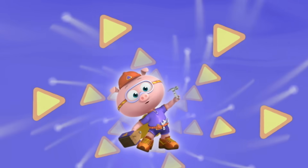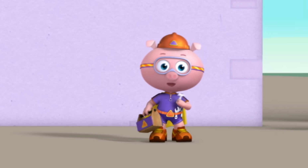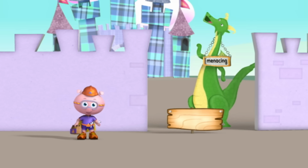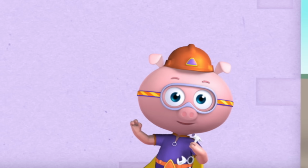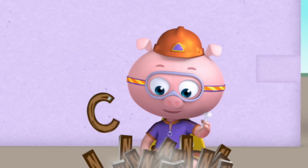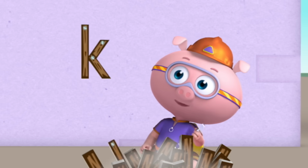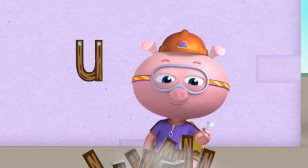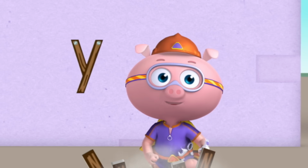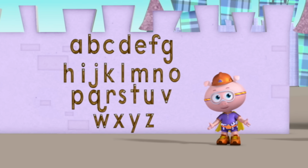Alpha Pig, to the rescue! With my amazing alphabet tools, I can build the word nice. Then he will be nice, not menacing. A, B, C. Sing with me. A, B, C, D, E, F, G, H, I, J, K, L, M, N, O, P, Q, R, S, and T, U, V, W, X, Y, and Z. Amazing alphabet singing.